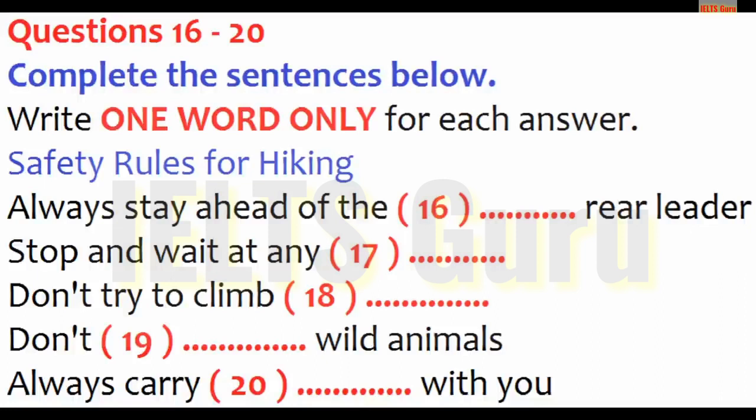There are several different trails on the mountain where we'll be hiking, and they cross each other at some points. When you come to any intersection of trails, stop and wait for the rest of the group to catch up. This way we can be sure that no one goes off on the wrong trail.